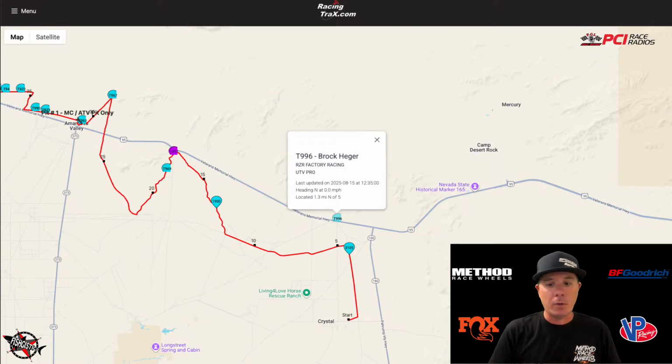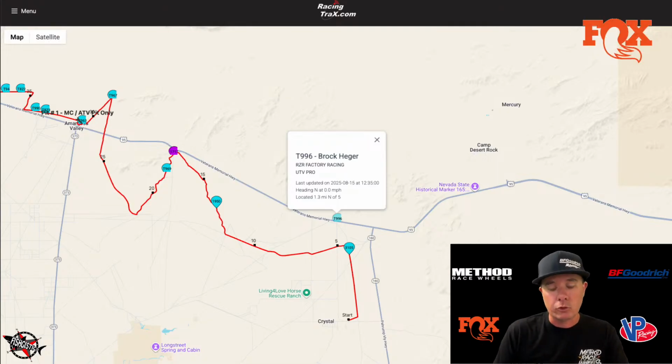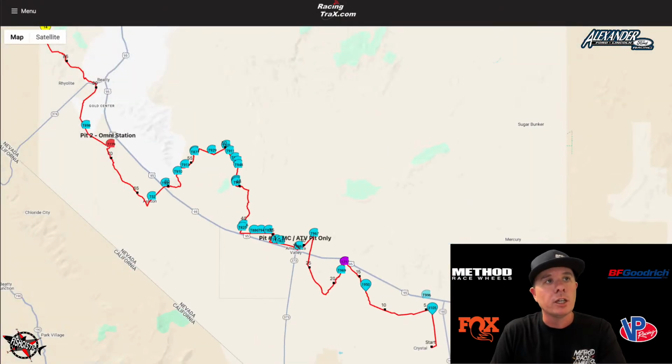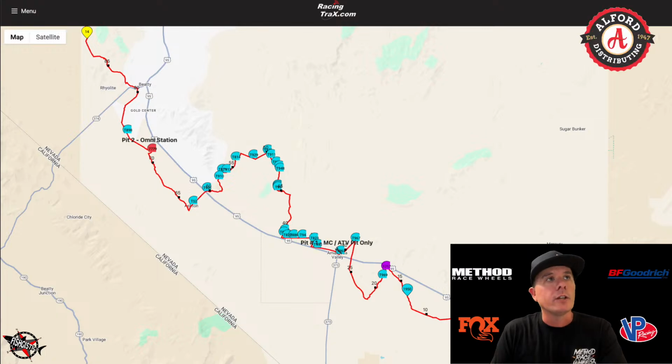Hats off to all the SCI mechanics and everybody that works in that car. That was just a crazy streak. Like we said, it's going to end at some point. It looks like today's the end of the streak for Brock Heger and his wins. Super bummed, but congratulations, Brock. That was a hell of a streak, and it was fun to watch for sure.